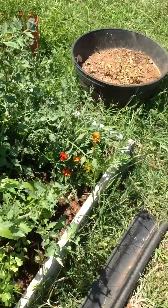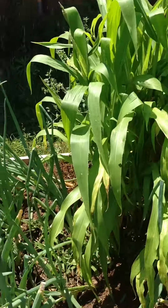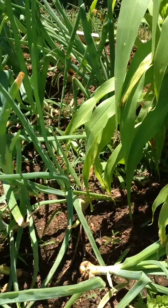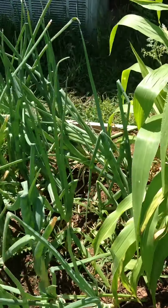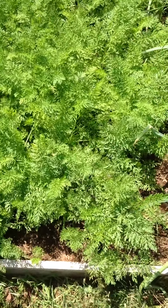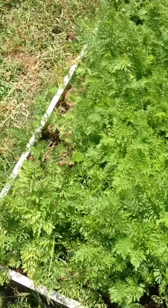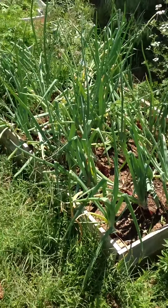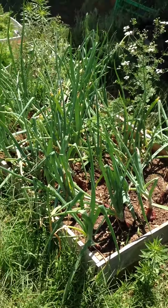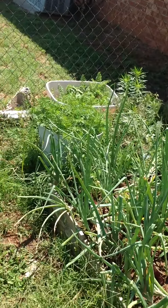There's some marigolds in there. The corn is finally tasseling. It's pretty cool. The onions are starting to go to bulb. So I just cleared the dirt away from them. I've been harvesting from these carrots for a while. And these are carrots that I planted from my seed from last year. More carrots, more onions and more cilantro going to seed. And these are purple. And there's more carrots in those containers.